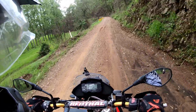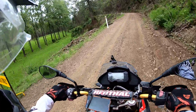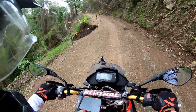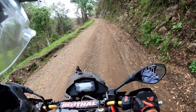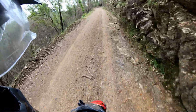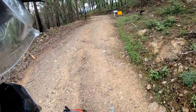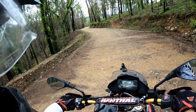Flood damage ahead, cars only. Alright. In brackets, motorbike, I suppose. Yeah, I see what's happened. Old roads washed away. So yeah, a little bit of flood damage there. It's just weird, from fire to flood.